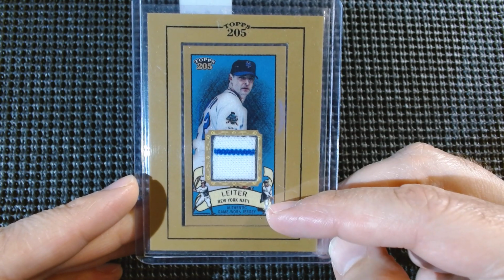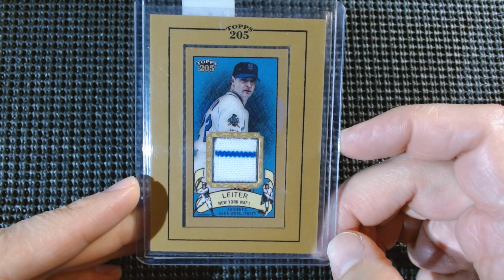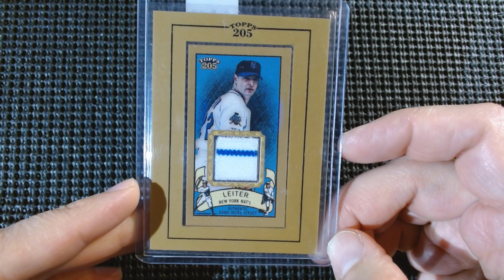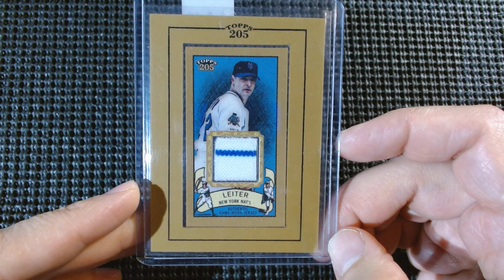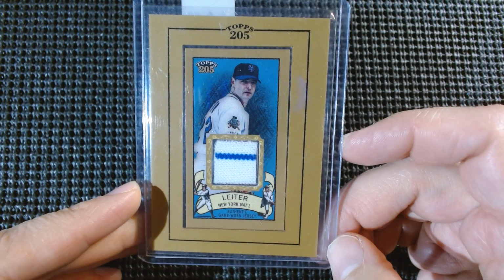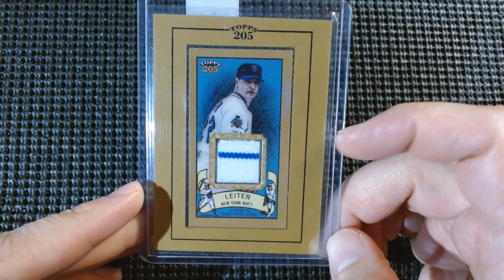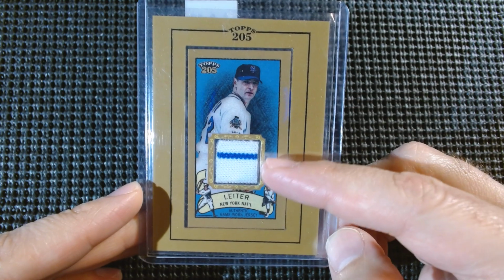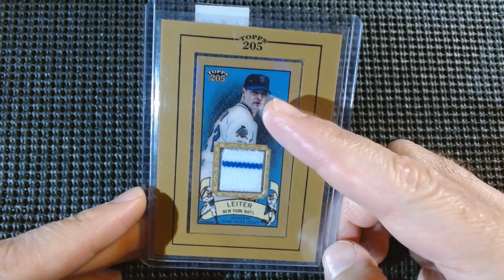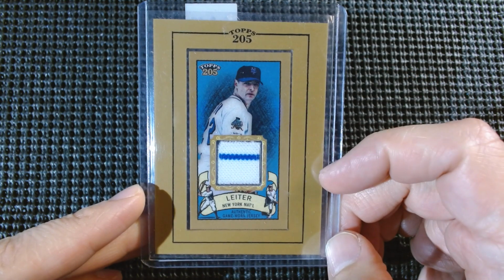So I believe that's Leiter, who was a big chase back in like the late 80s. I want to say his rookie card was in 87. Like the Fleer one was a big deal. But anyways, I don't think I had any relics. If I do, maybe only one. Maybe I have an autograph, I'm not sure, of the Topps 205. So he's a name I know.